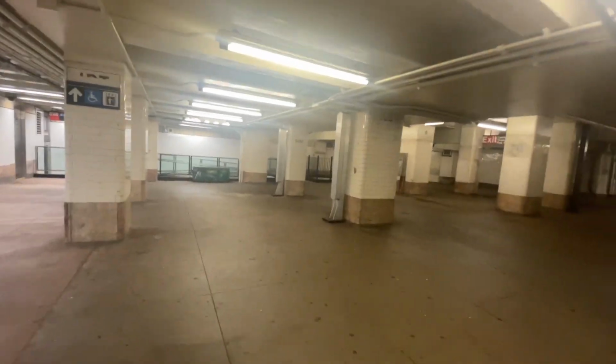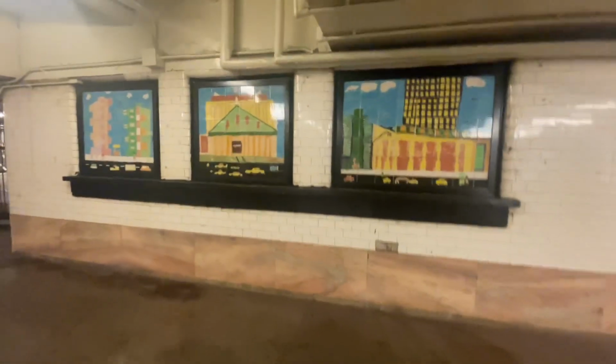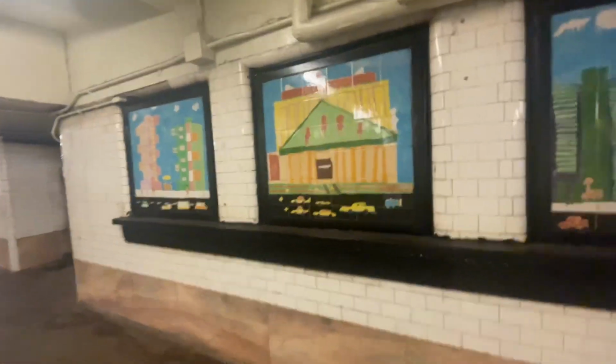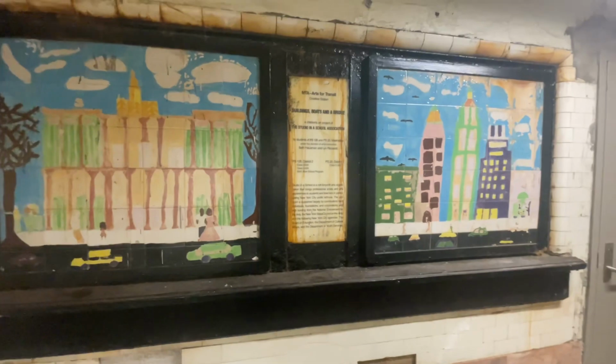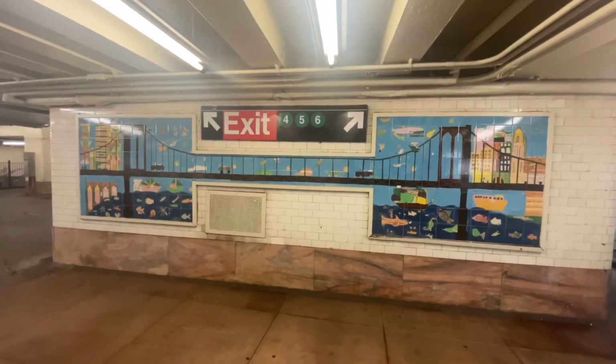So this is what the mezzanine looks like. Up there, it looks better. And they've turned this abandoned ticket office into an artwork display for artwork that kids made at two schools here. Both of them are elementary schools. They've closed down this ticket office, or what looks like a bank, and turned it into an art display.